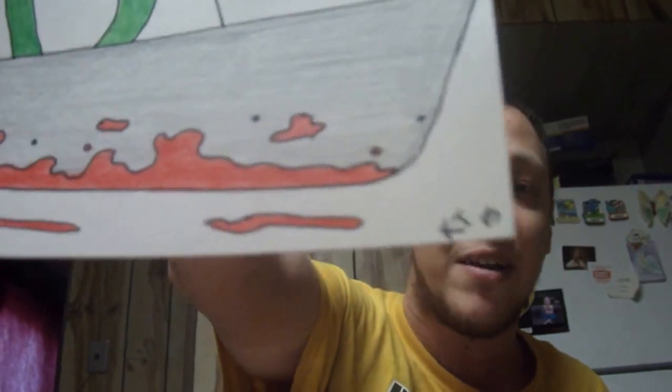So there's the machete. Very cool. I like this a lot. I'm also going to display this somewhere around the house. And there's her Katie artist signature there at the bottom, if you guys can see that. Very cool. I like it a lot.